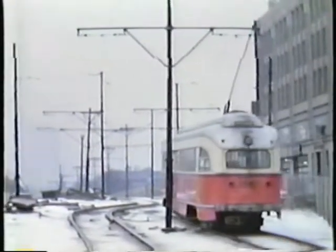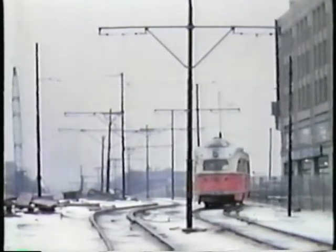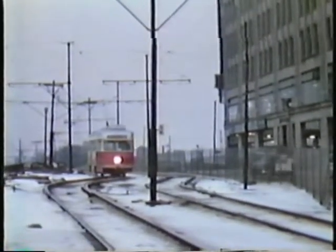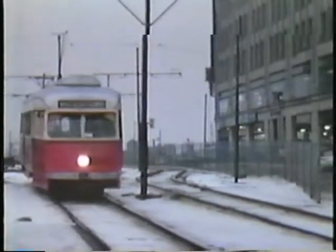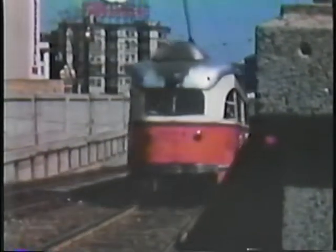Because of Turnpike construction, streetcars had to negotiate a shoe fly on Commonwealth Avenue near the BU Bridge. Subway portal at Commonwealth Avenue and Blandford Street. Watertown and Boston College cars entered the subway at this point.